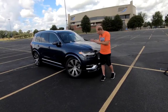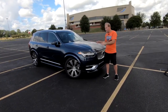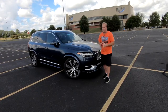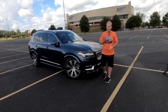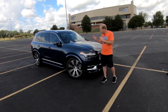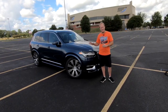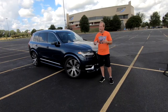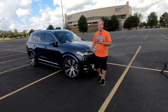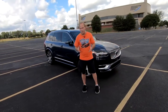So let's talk about the XC90, the flagship of the Volvo SUVs. It's the largest. It's a 3-row crossover SUV. Very comfortable, enjoyable to drive, and a lot of great features. And of course, there are multiple trim levels, but the thing here that is so interesting about the XC90 is that it hasn't received a full refresh in about 7 model years. Not very many car makers can get away with that, but Volvo has made incremental little changes over the course of time that have helped that.